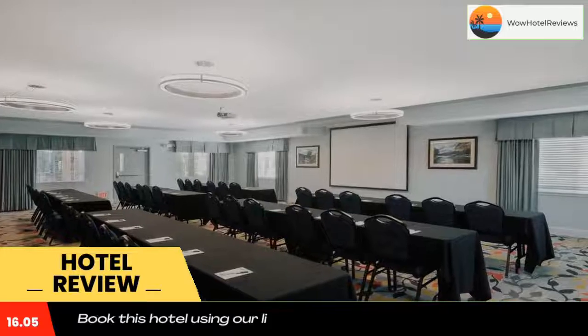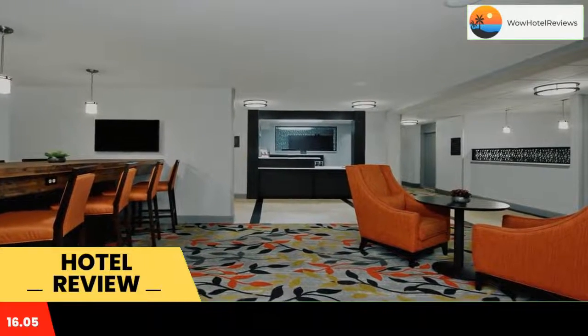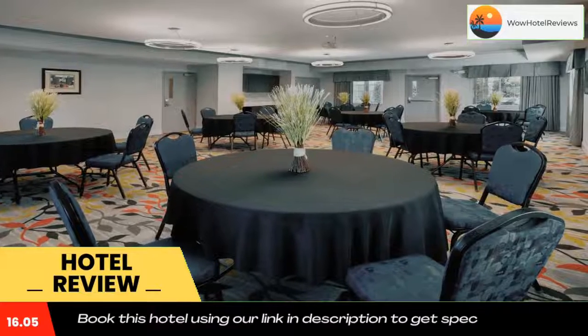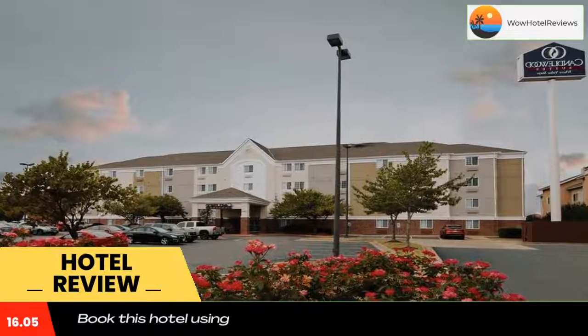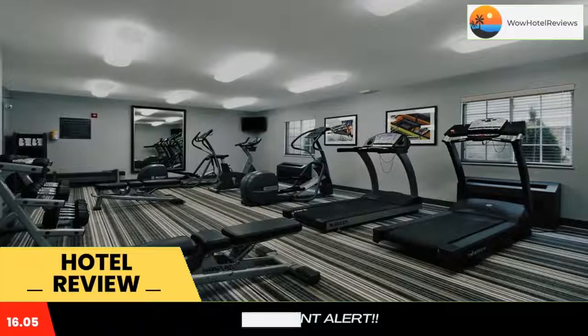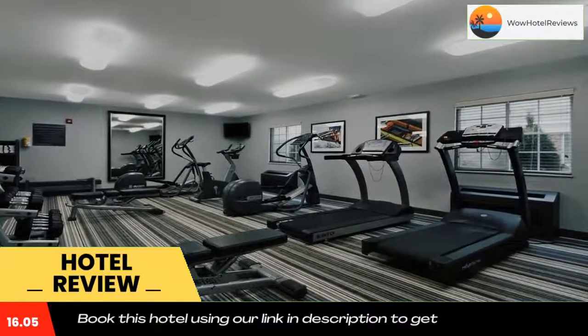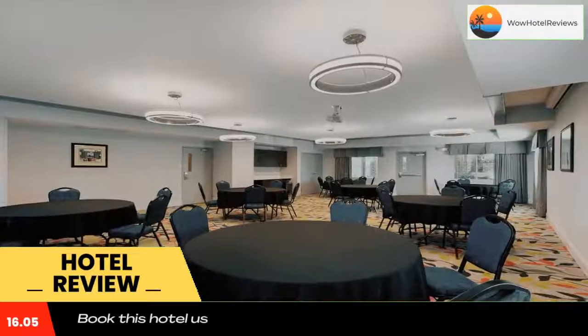Available at the Candlewood Suites Rogers, Bentonville are an indoor pool, barbecue grills and a gym. Guests can also use the business center with fax and photocopying services. Each studio and suite comes with cable TV and a CD/DVD player. Bentonville Candlewood Suites Rogers also provides every studio and suite with coffee facilities and basic kitchen amenities.